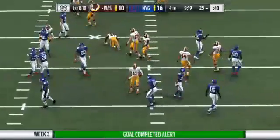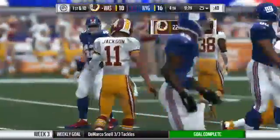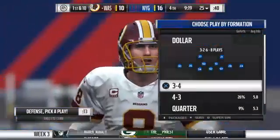And not a bad return here. He gets it out to the 25-yard line. Out comes the Redskin offense now as they get set to begin another possession.